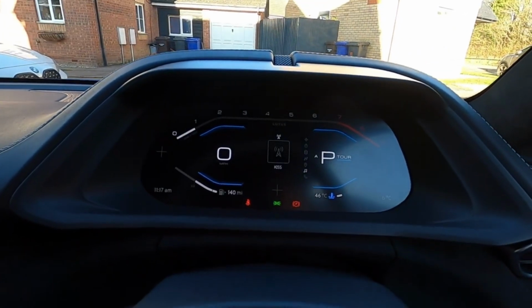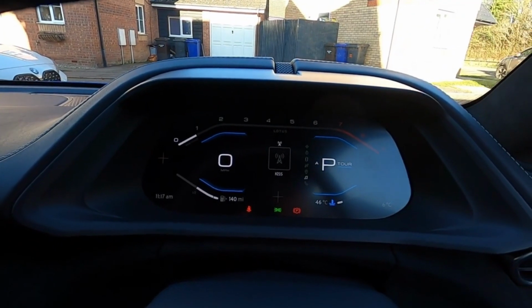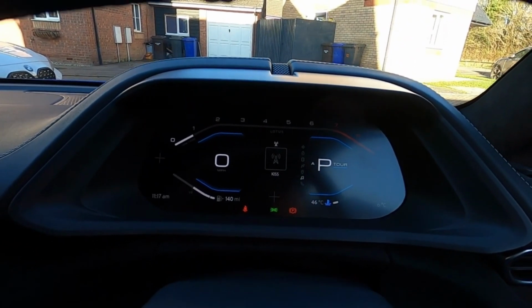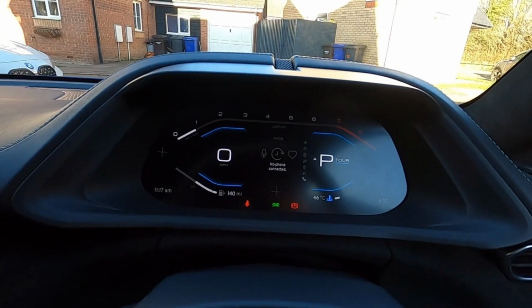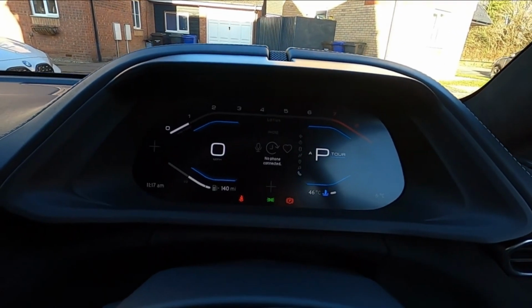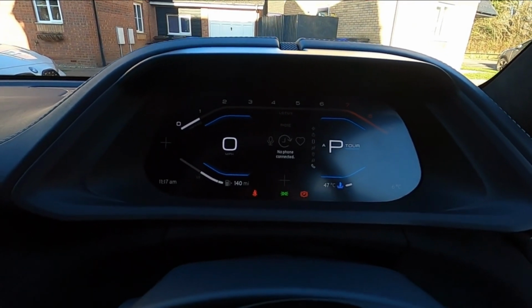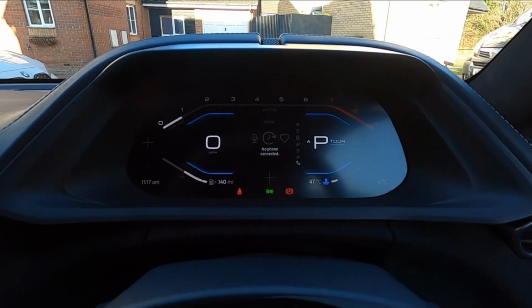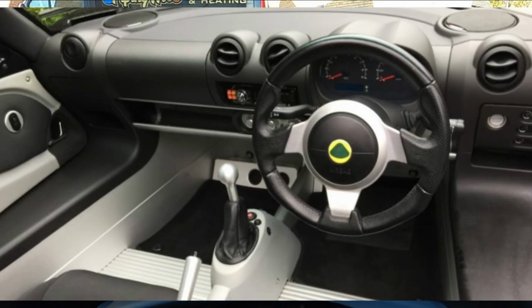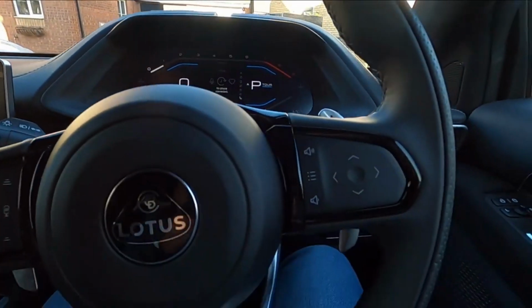And then you go down another one, and it basically brings your radio settings up, so you can actually control your radio from there. And then the next one down is to control your telephone. So for a Lotus, if you think back to the S1 and S2 days, this is really sophisticated and moved forward from what it was in them days, and it gives you a lot of control from the dashboard. So let's talk about the steering wheel control.